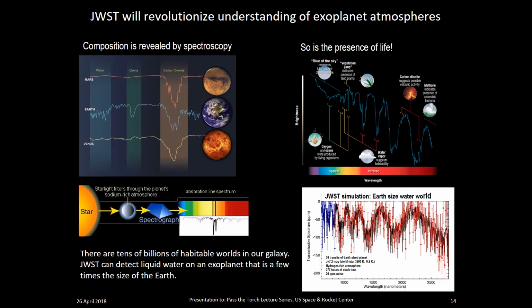What do I mean by a spectra? We can look at the light reflected from a planet like the Earth. We can spread that light out into its component colors so that we can see the emission and absorption of individual atoms and molecules. So all these bumps and wiggles in the spectrum are due to atoms and molecules, and we can actually identify them from the bumps and wiggles. So if the Earth had no atmosphere, this would just be a flat line. But it's not a flat line, and that spectra tells us what the Earth's atmosphere is made of.